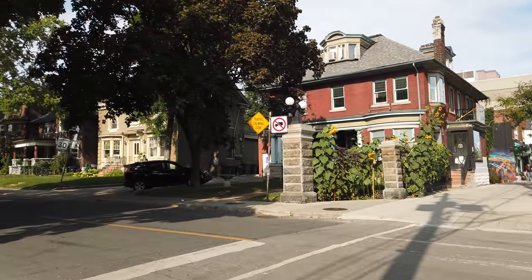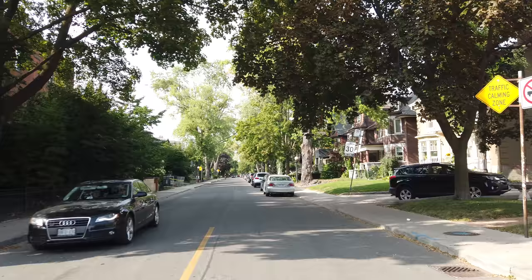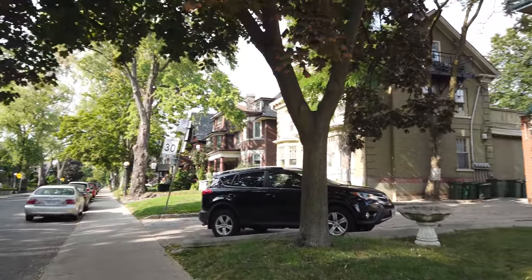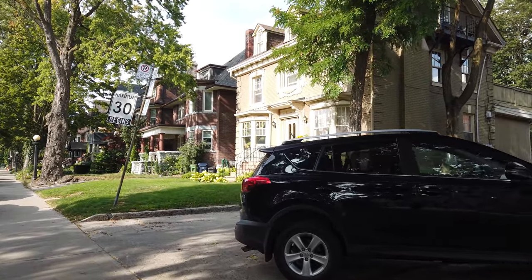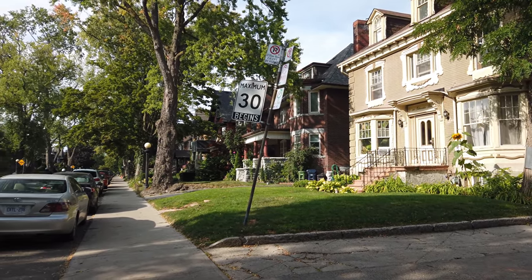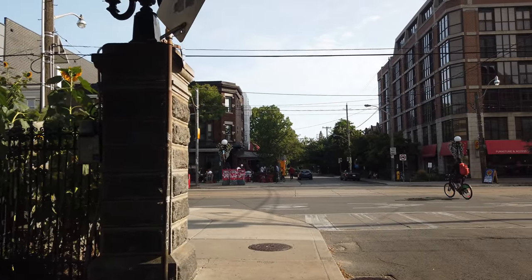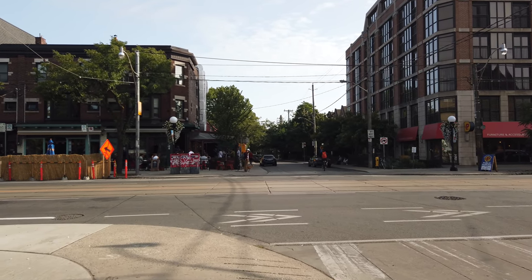This is Palmerston, which gets my vote for one of the nicest residential streets in the city. You can see they've got those more traditional style street lamps. I did a walk down here last year. It's just a lot of really well-kept, gorgeous old homes, and some big, beautiful trees dotting the sides. And this is pretty much where the really nice part starts. It runs from College up to Koreatown, which is on Bloor Street West.